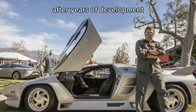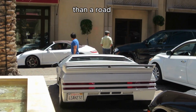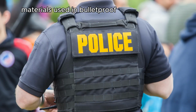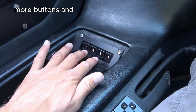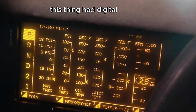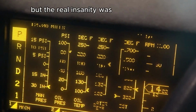After years of development, the result was the Vector W8, a machine that looked more like a spacecraft than a road car. Its body was made of Kevlar and carbon fiber, materials used in bulletproof vests and F-1 cars. The chassis was made of aluminum honeycomb, lightweight, rigid, and straight out of fighter jet construction. The interior? More buttons and screens than a NASA control room. And forget traditional gauges. This thing had digital displays, toggle switches, and aircraft-style readouts. But the real insanity was under the hood.